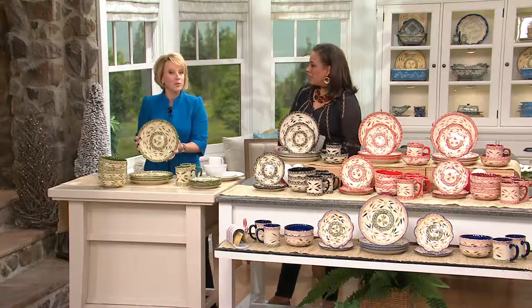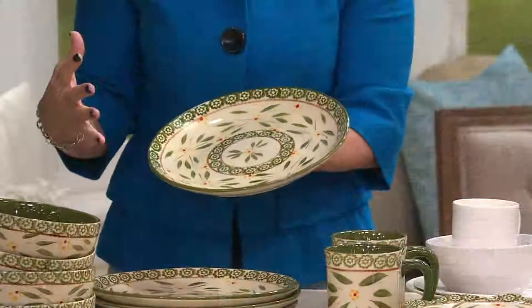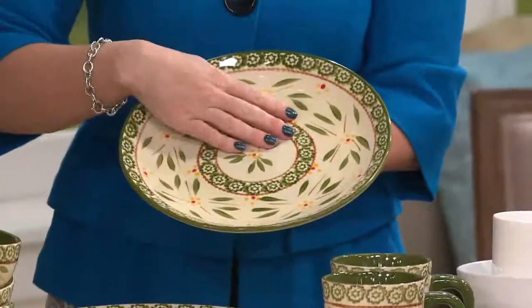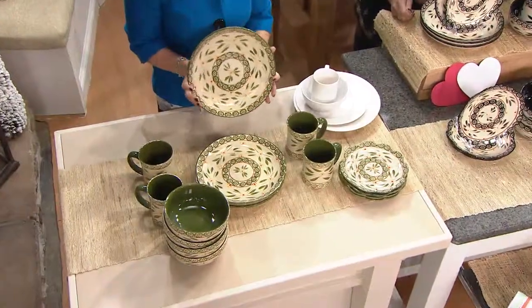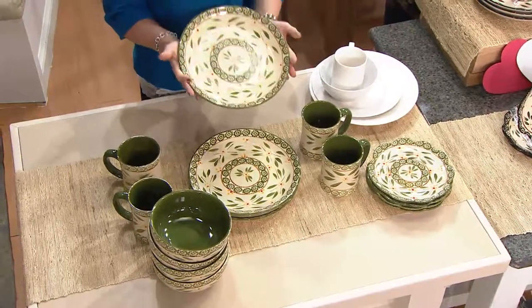Yeah, and you know what I love when we're talking about kitchen makeovers? I don't think anything can make over your kitchen or your table better than new dishes. And what I love about these is everything you were just saying, the fact that it is that stoneware, you don't have to baby these. So this dish that looks like your fine china can go in the oven up to 500 degrees, the dishwasher, the fridge, the freezer, and even the microwave.